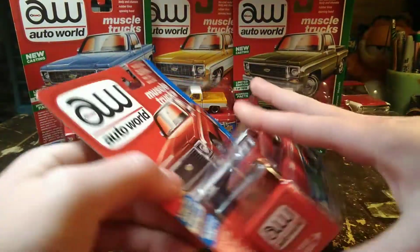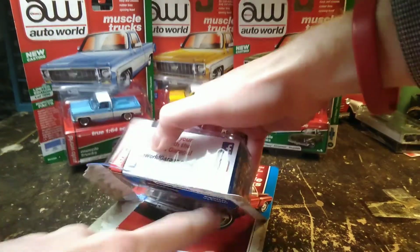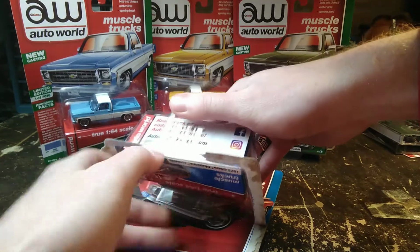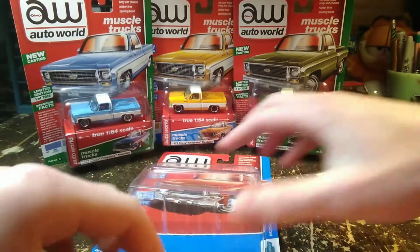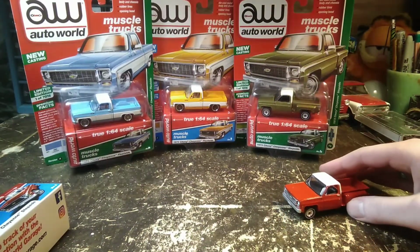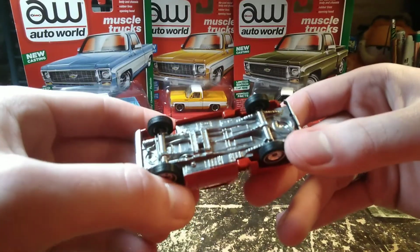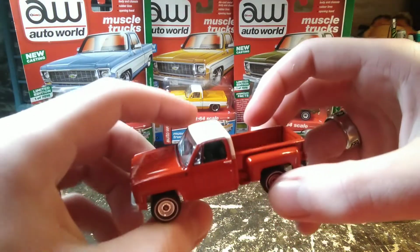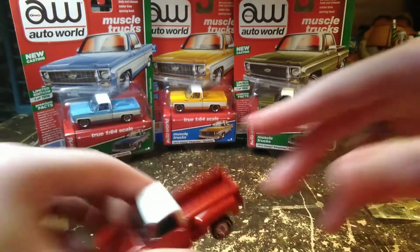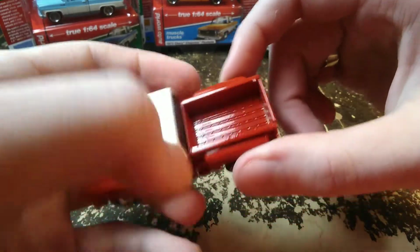I think the Cheyenne was always my favorite trim package of these trucks. You know, it had more of the wood grain on the door panels and stuff. Although the Silverado was luxurious, I think I like the Cheyenne trim package the best. So they're heavy little trucks, and they're quite nice. I really like the wheels on them. They didn't paint in the wood in the bed, but that's okay.